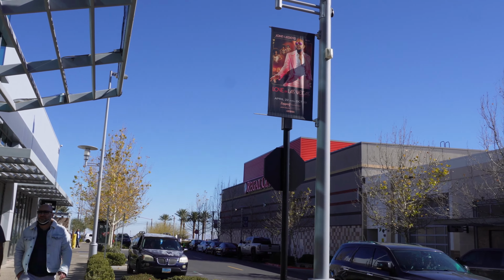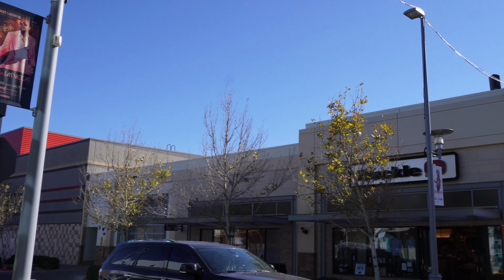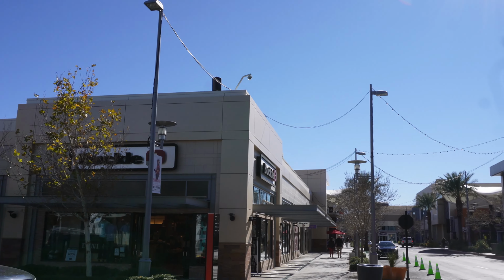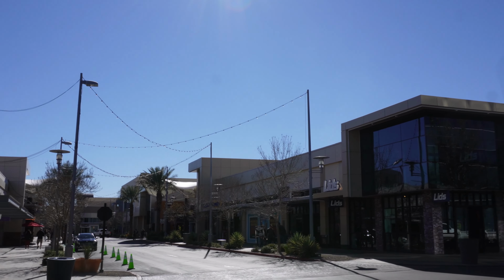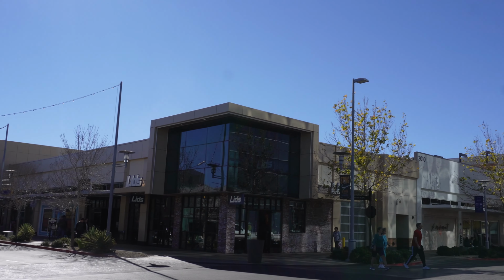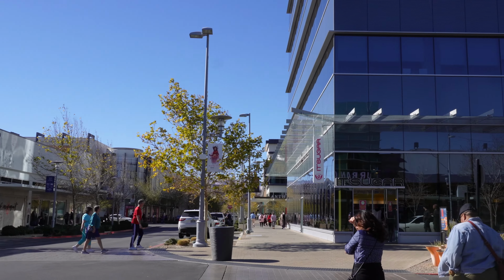Alright, so we've made it to another intersection, and down here is where you'll find the Regal Cinemas, which ironically enough, there's actually one inside of Red Rock, but this is literally like 5 minutes away, so I guess if you don't want to go into the casino, you can come out here to Downtown Summerlin and go to the movies.